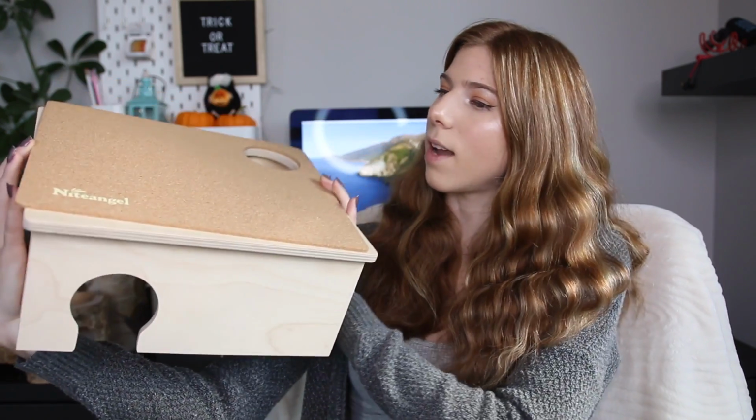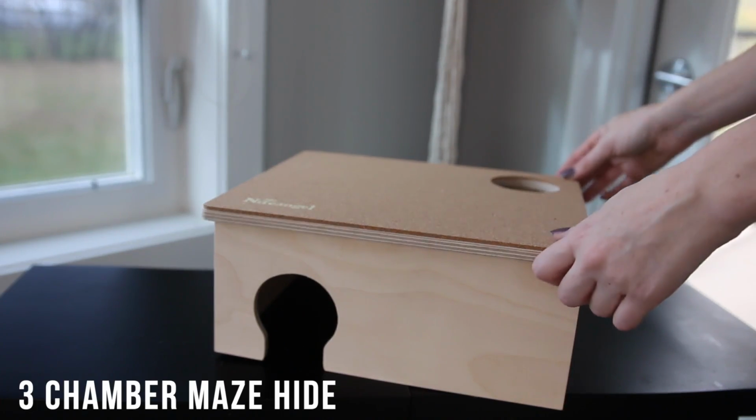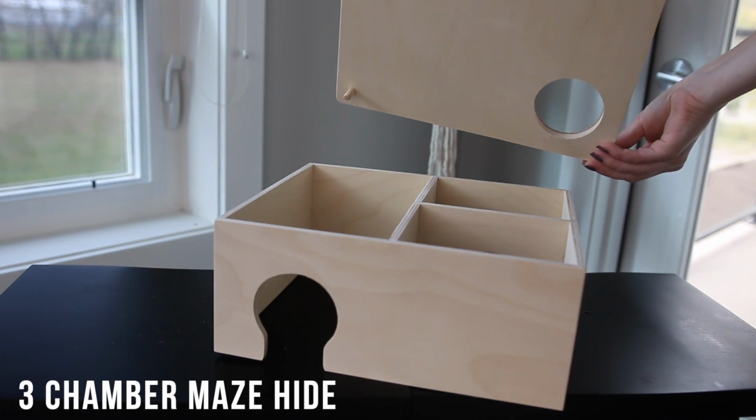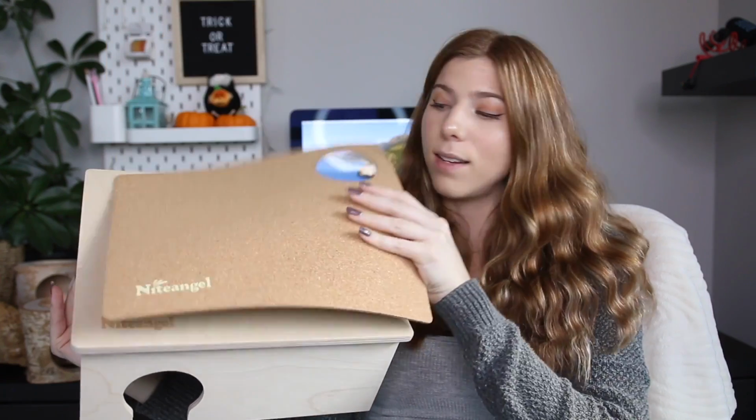And then there is this multi-chamber hideout, which I think they call the chamber maze. It is a square, but there are 3 chambers in there, and it also has a cork mat if you'd like. They also sent a couple of the stilts for their multi-chamber hideouts, and these essentially are pieces to put onto the multi-chamber hideouts, and they look like this.